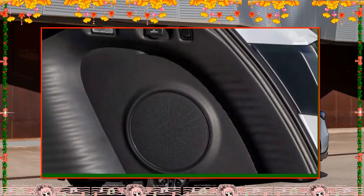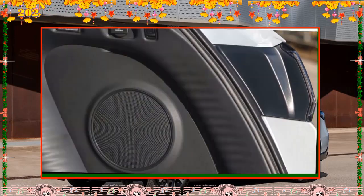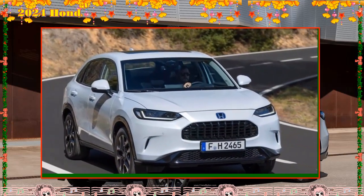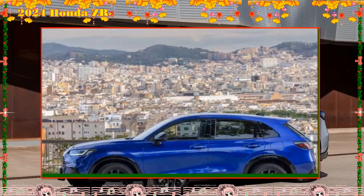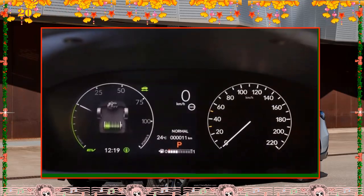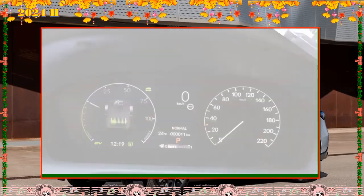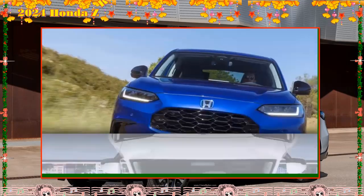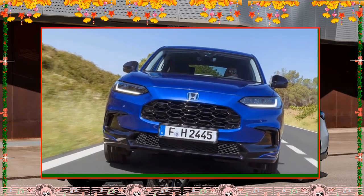Ahead of the driver is a 10.25-inch digital instrument cluster which is standard across the ZR-V lineup. It's nice and simple and has cute graphics and animations. The little virtual ZR-V mirrors your lights and indicators, but it doesn't have the breadth of configurability of some rival displays. The 9.0-inch touchscreen infotainment system gets navigation in this specification, bolstering the existing wireless Apple CarPlay and Android Auto.